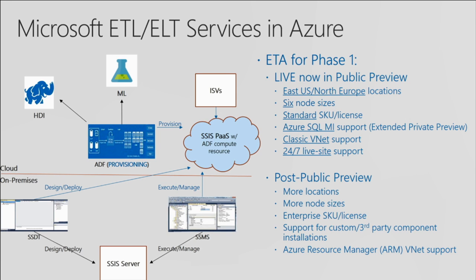For now, we only support a standard license, but in the future, we will also add the enterprise license, and we fully support Azure SQL Managed Instance. For the VNet support, right now, we only support Classic, but in the future, we will also support Azure Resource Manager or ARM VNet support, and we already support 24/7 lifecycle support.